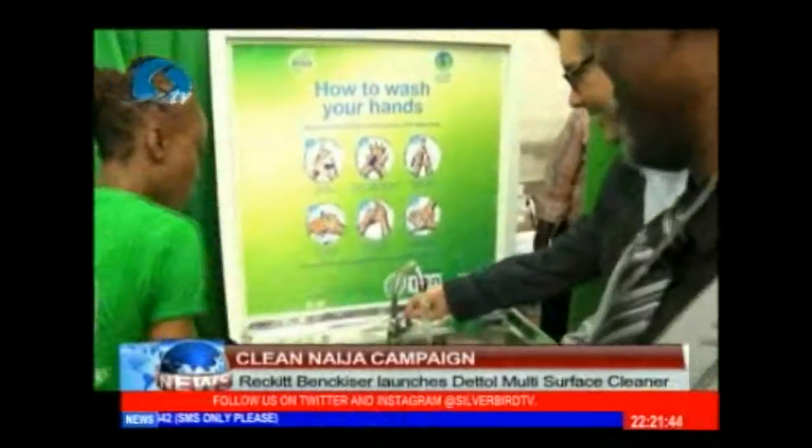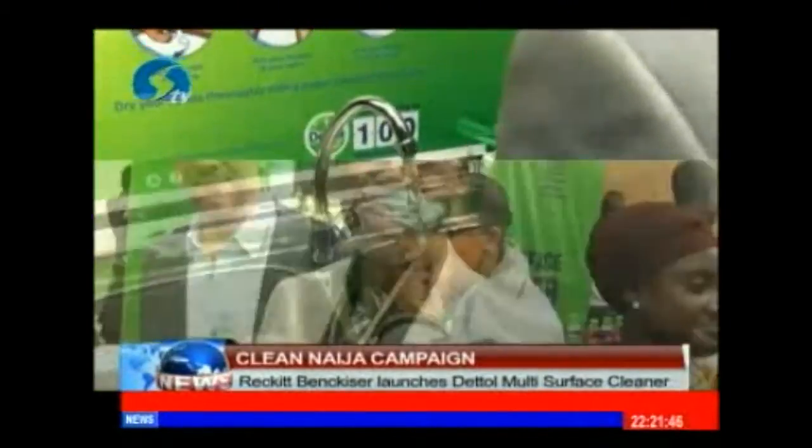We want to thank Reckitt Benckiser, the producers of Dettol antiseptics and cleaning surface agents. We want to thank them for promoting personal hygiene, hand hygiene, and a cleaner environment. And we hope that this partnership will only get stronger, and that this program brings a resurgence to the importance placed on hand washing in our nation.